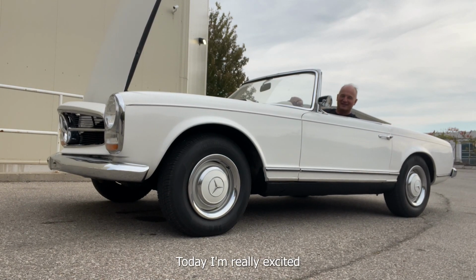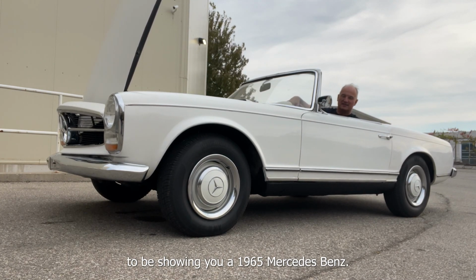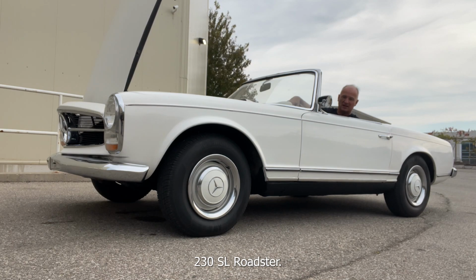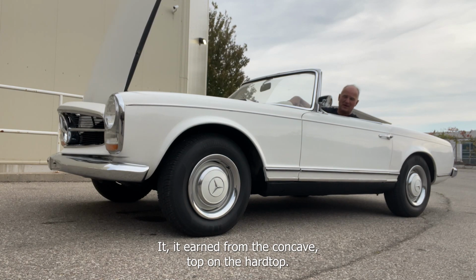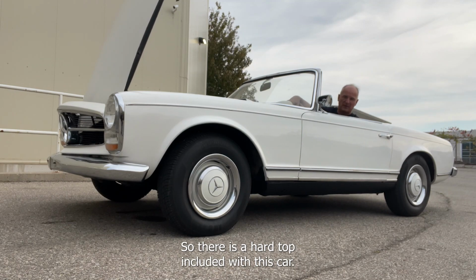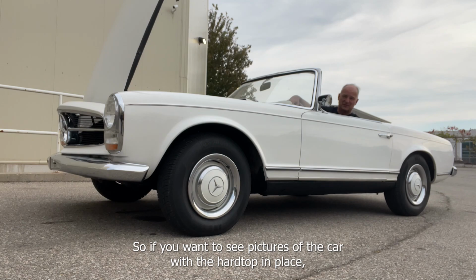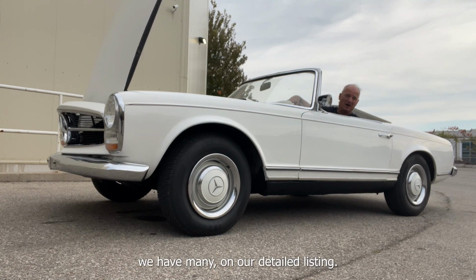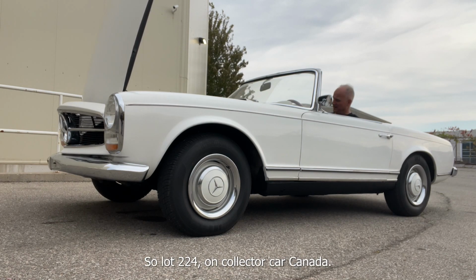Today, I'm really excited to be showing you a 1965 Mercedes-Benz 230SL Roadster. This car is also known as a Pagoda, which is just a nickname it earned from the concave top on the hard top. So there is a hard top included with this car, and of course the soft top today is down. So if you want to see pictures of the car with the hard top in place, we have many on our detailed listing. So lot 224 on CollectorCarCanada.CA.